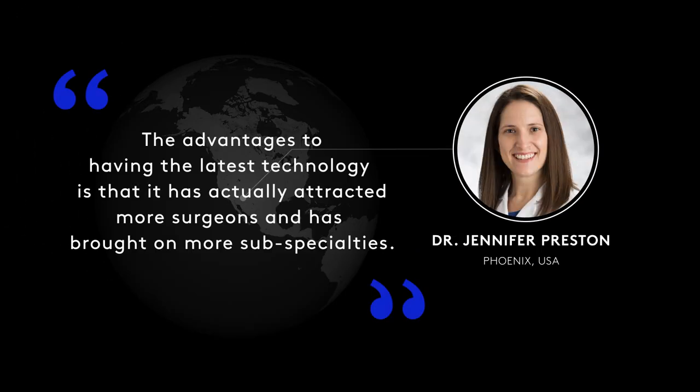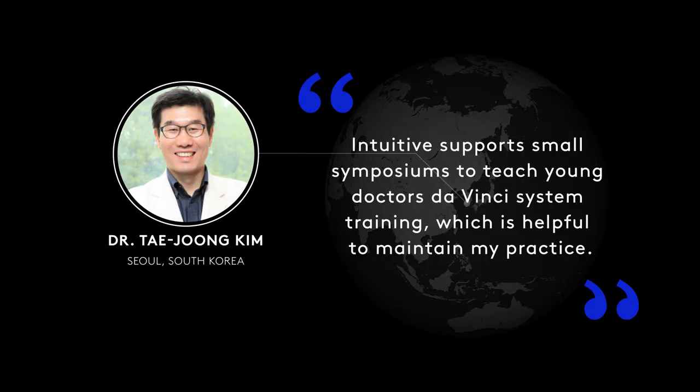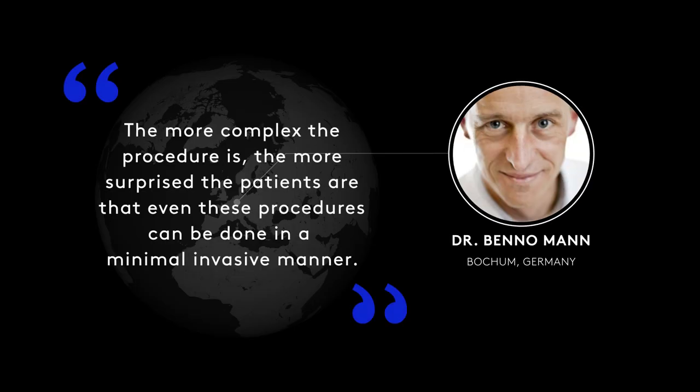The advantage to having the latest technology is that it has actually attracted more surgeons and has brought on more subspecialties. Intuitive supports small symposia to teach young doctors Da Vinci system training, which is helpful to maintain my practice. There are trained bedside assistants. There is also a mentoring surgeon like me. The more complex the procedure is, the more surprised the patients are that even these procedures can be done in a minimally invasive manner.